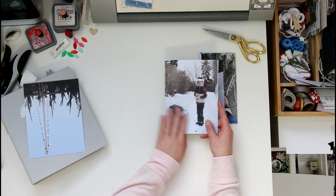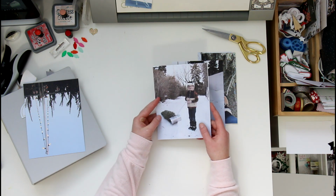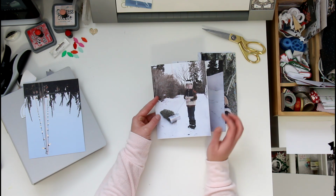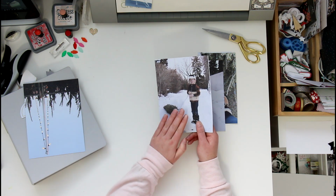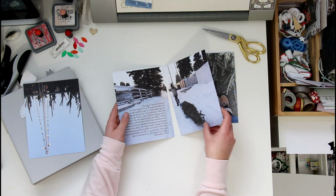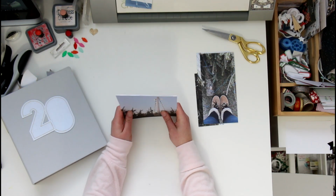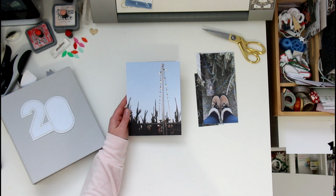And this is not a great quality picture. It might be hard to tell, but it's pixelated and really fuzzy because we took these just after the sun was kind of starting to set. So this is not a great quality photo itself. And then I've got this one. But oh man, I love this picture. I think it turned out so cool.